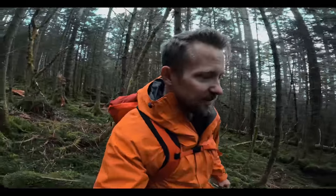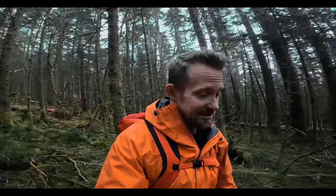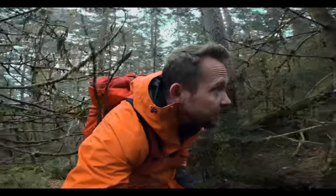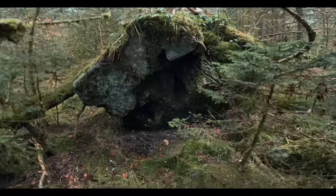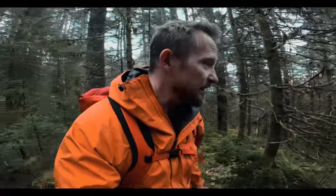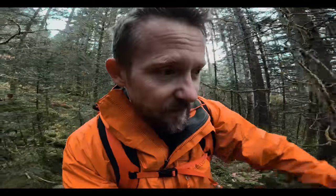My best chance for survival is to get right next to one of those rocks, lay down, and just hope and pray. Check out this rock. This is a great example of excellent shelter. You have this large rock crawling down there. That would be a safe place to go. I wouldn't be guaranteed anything, but that's a good spot.